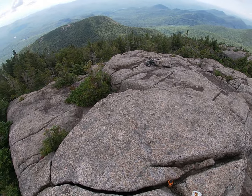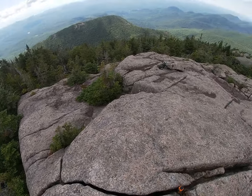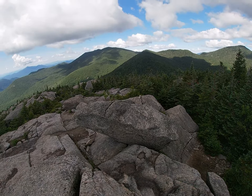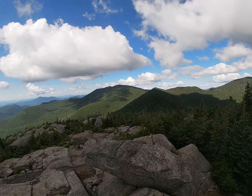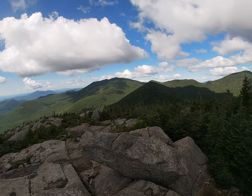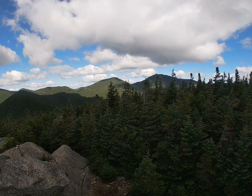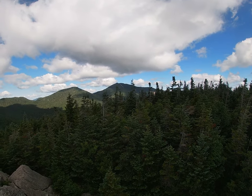Alrighty, standing on top of Grace Peak here. Formerly East Dix, but they changed the name several years ago. Nice views, South Dix over there. Macomb back there. We'll go over those two and come back. Go over a little bump there, and go up Hough Peak there. And down and up Dix Mountain way over there.